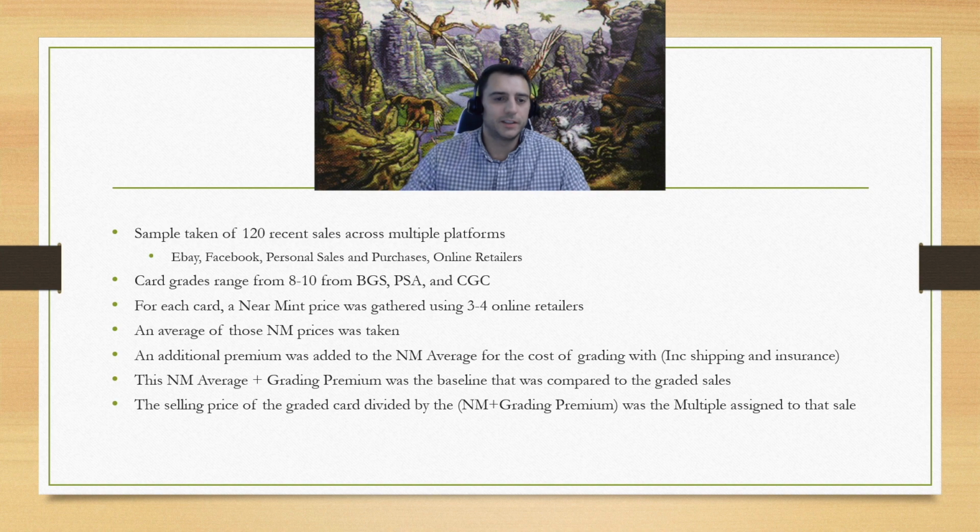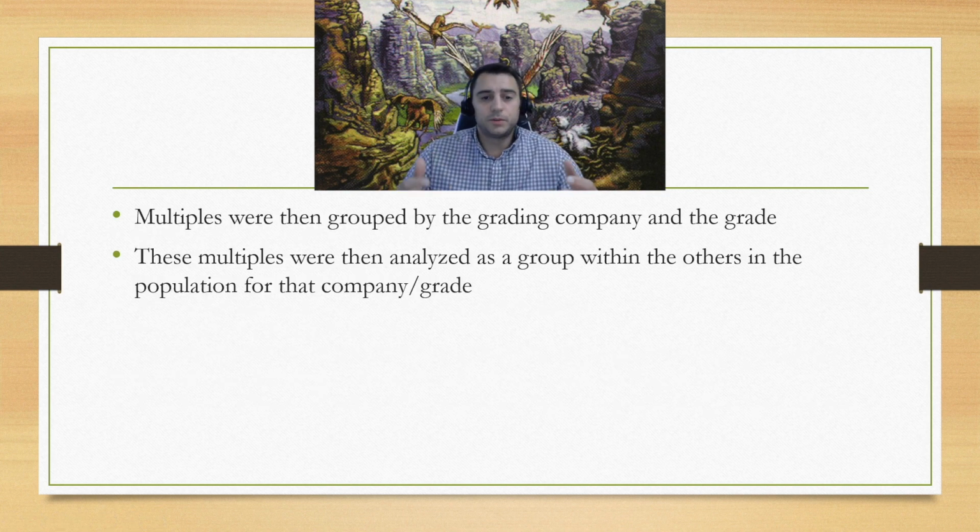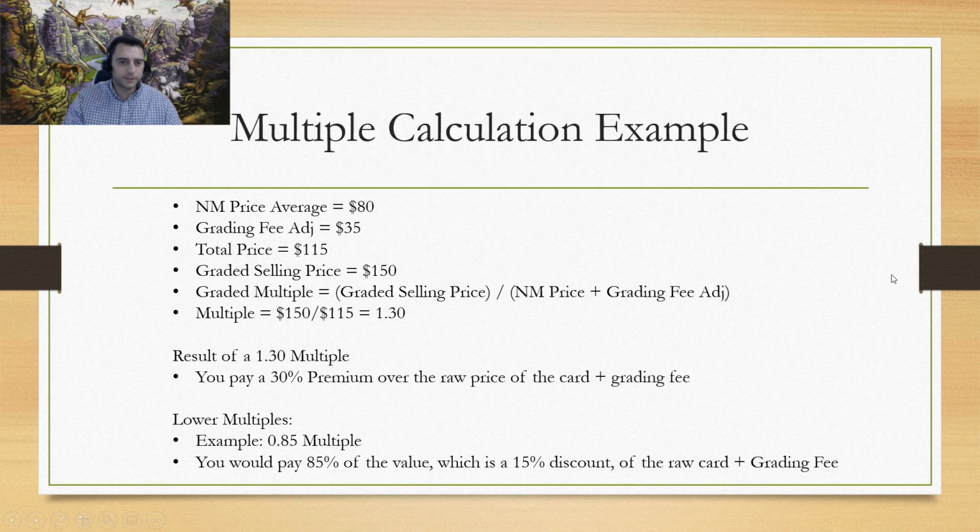And so for each card in that sample population, I got a near mint price average using multiple online retailers. So I got an average of the near mint price for that card, and then I added a premium to that near mint average for the cost of the grading, including shipping and insurance. So the average price plus the grading premium is the baseline that was used to compare to the graded sale price. Then you divide one by the other, and you get a multiple that's assigned to that sale. Those multiples were grouped by the grading company and the grade, and then analyzed as a group within the others in that population for that company and grade. So let's walk through an example.